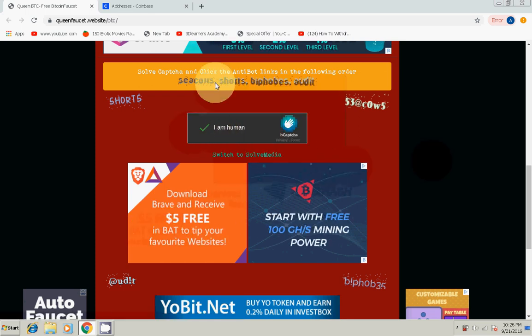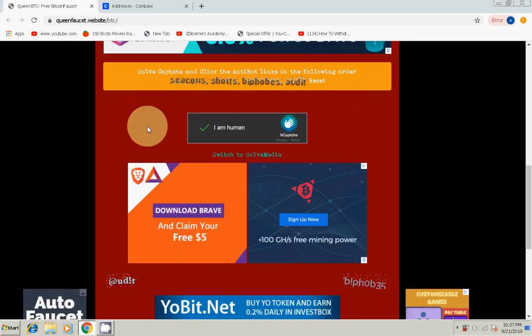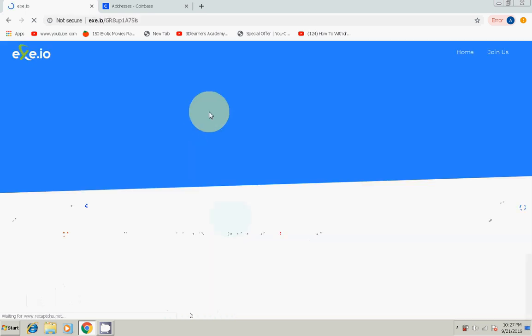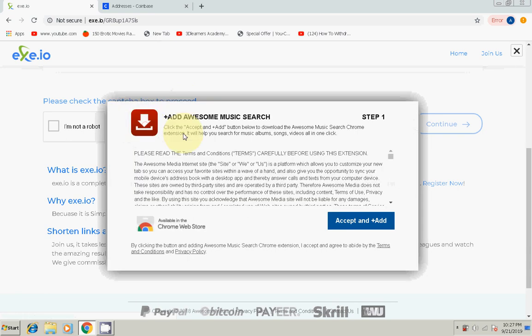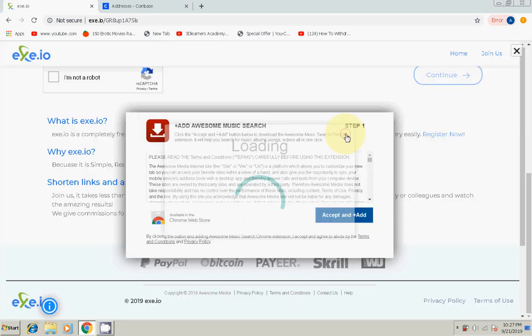It says okay. Now I'll put the links in order. Report audit. As I say, it says verify. I'll click on verify. As you see, it is loading. It will show a pop-up. You should scroll down. Please check the captcha box to proceed. What is this? Some problem, I think. Accept and cancel it. What is this? There's some problem.